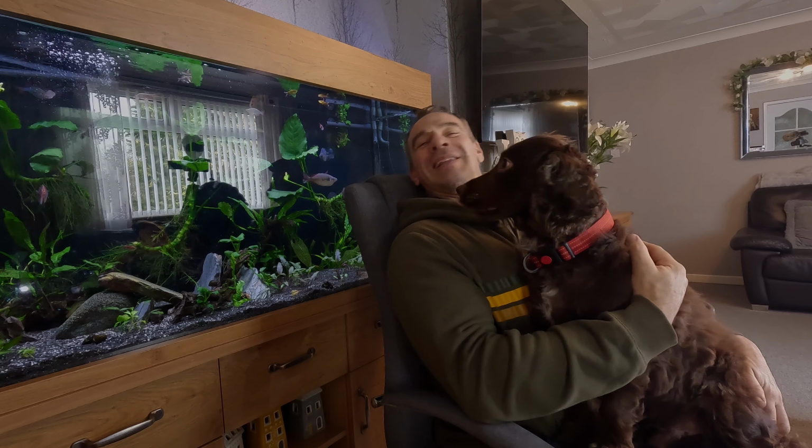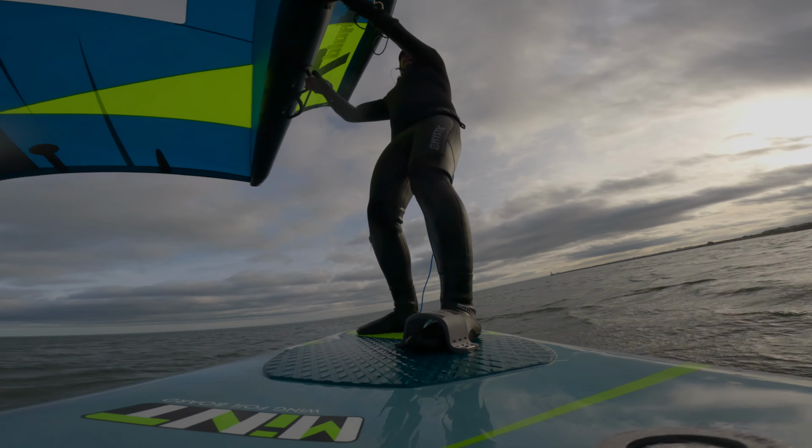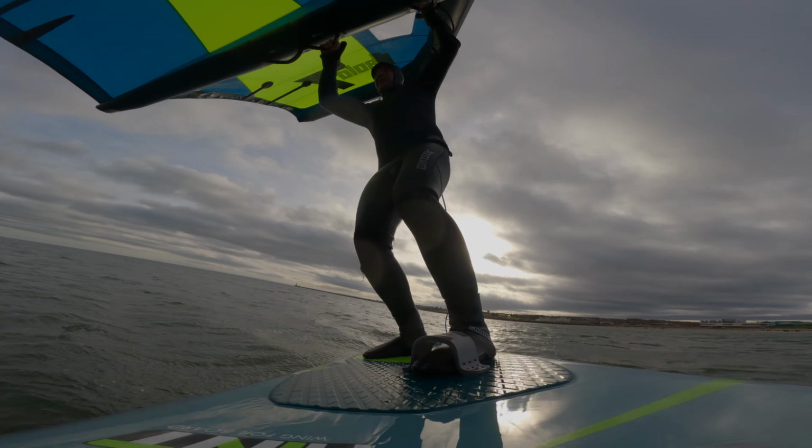Hope you're all keeping well and having a great new year. I'm about to head down to the beach and I'm going to meet the guys there. We're going to get in and do a bit of winging. I'm going to meet one guy called Russell and he works for Surfdek. He's got some prototype straps for me to try out. Now, I've never tried straps before, so that's going to be an experience in itself.